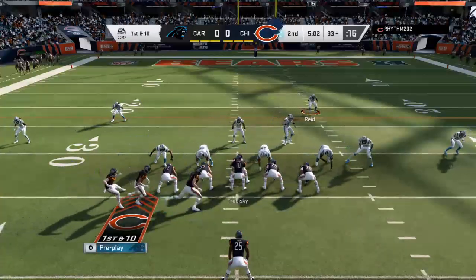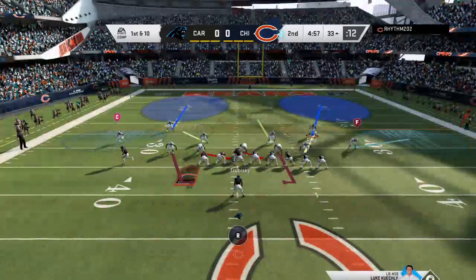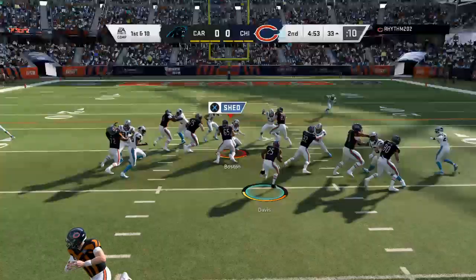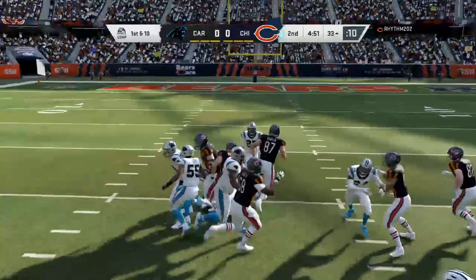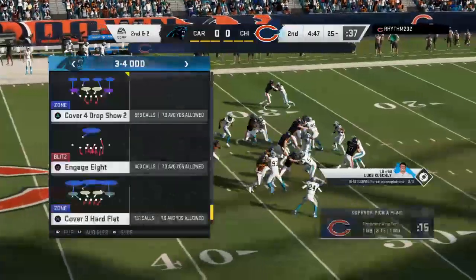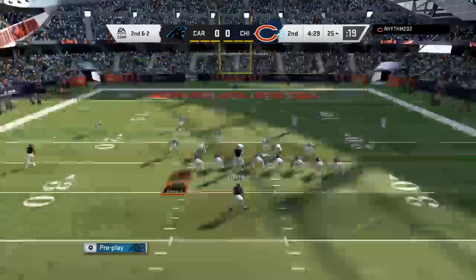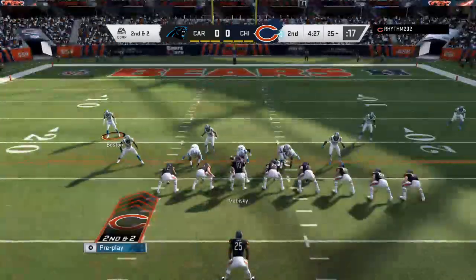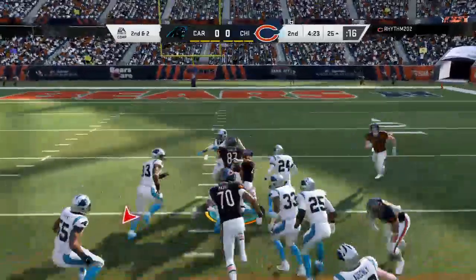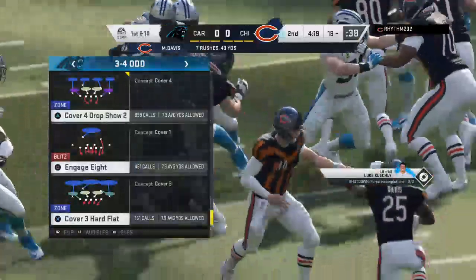1st and 10 at the 33-yard line. Check 9. On the run, it's Davis, and they'll get him down after a pickup of 8. 2nd and 2. That's a strong pickup right there on 1st down. And as this drive goes on, we're seeing an offensive line and running game imposing its will. On 2nd down, it's Davis, and they'll bring him down at the 18-yard line.